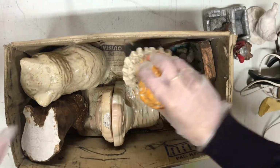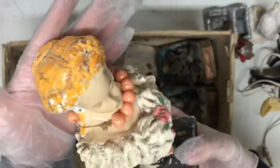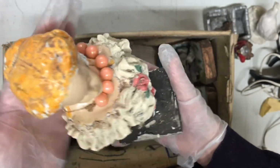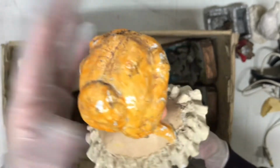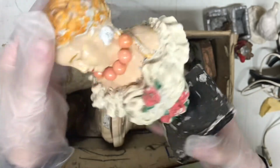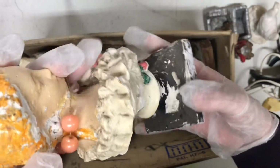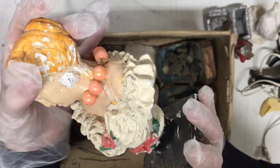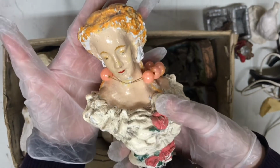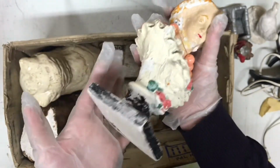And here is a bust of a lady in a very pretty dress. They've gone ahead and put pearls on her. I think it's so cute. Her hair is a strawberry blonde, and she's on a base. I'm not sure if this one is signed at all, but I'm sure they were very proud of the work that they did with this. Just really cute. Really nice piece.